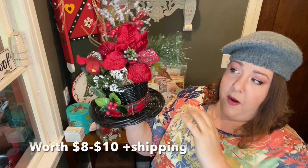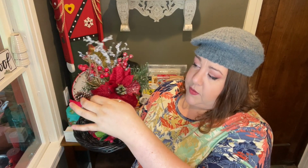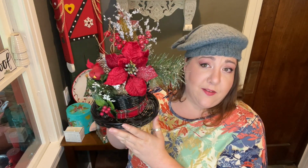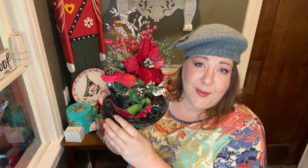This is another cute Christmas find. Now, I've seen these hats on eBay, just the planter part, but somebody did a really spectacular job with this floral arrangement. Somebody will scoop this up. It's really pretty. Look at the bird in here. It weighs nothing. I would say maybe a quarter of a pound. It's so super light. So I paid nothing, and I'm gonna say I'll probably get about $20 for it over at the shop. It's a nice little Christmas centerpiece.